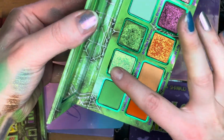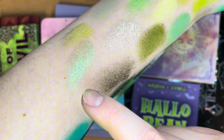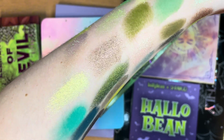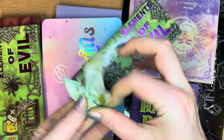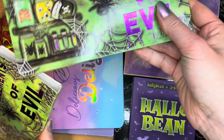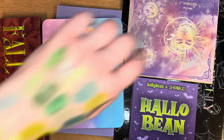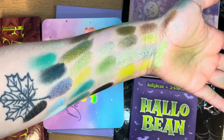And the same goes for Goblin Snow. This one is a lot more gold, so let me put it next to it. You can see that this one is a lot more gold with green, and I love them both, and I use them a lot. That's the Elements of Evil. Honestly, I wish my hand looked like this all the time, because all of these are so pretty.